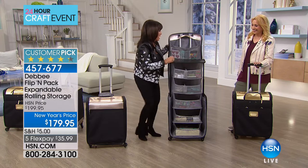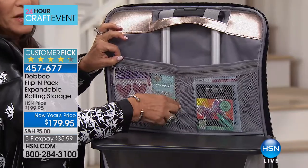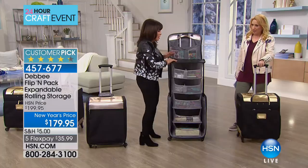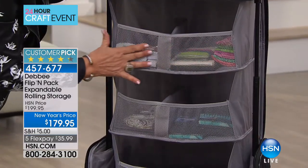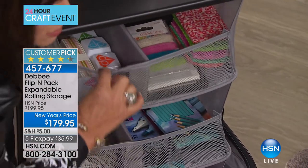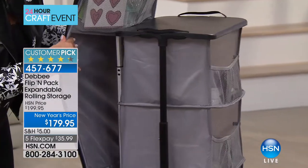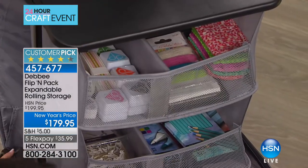Let me take you from the top to the bottom. We start right here with this gorgeous, beautiful mesh pocket that's separated right here. Look at this staging table. I mean, really, more counter space in your storage closet. Right below it, I have 5 shelves. And I want you to notice all of our shelves have mesh, so you could see everything through it. You have elastic, so nothing falls out. They are completely enclosed all the way around. Look at this. They are completely enclosed, deep shelves, so you can put so much in here. All the way down perfectly.